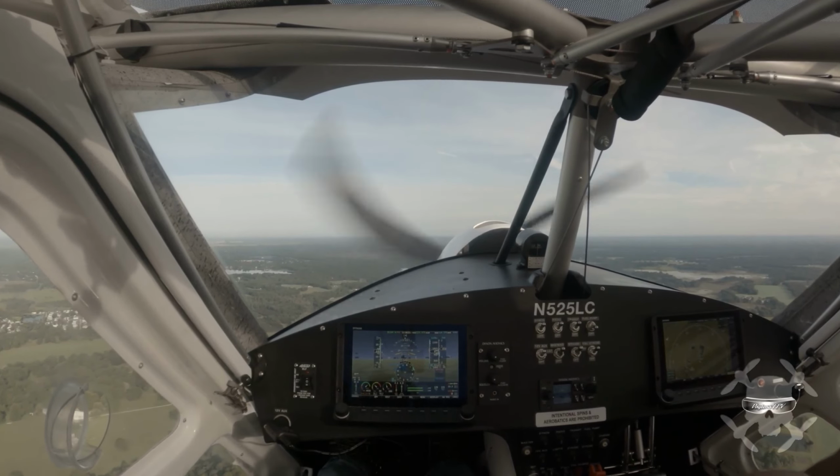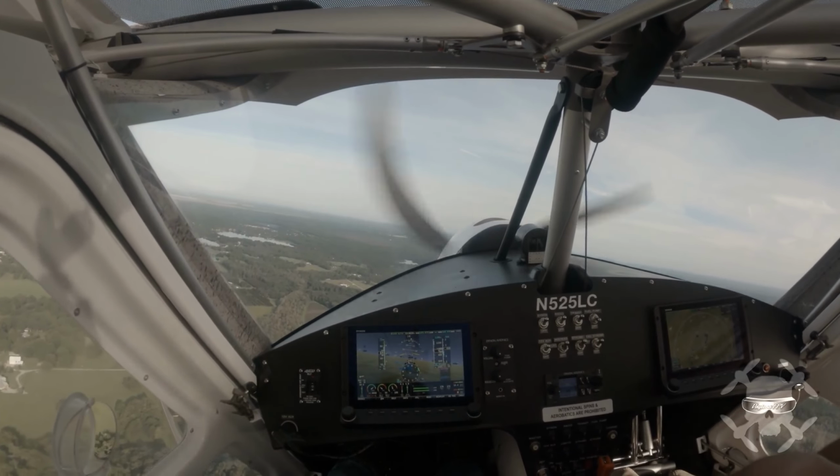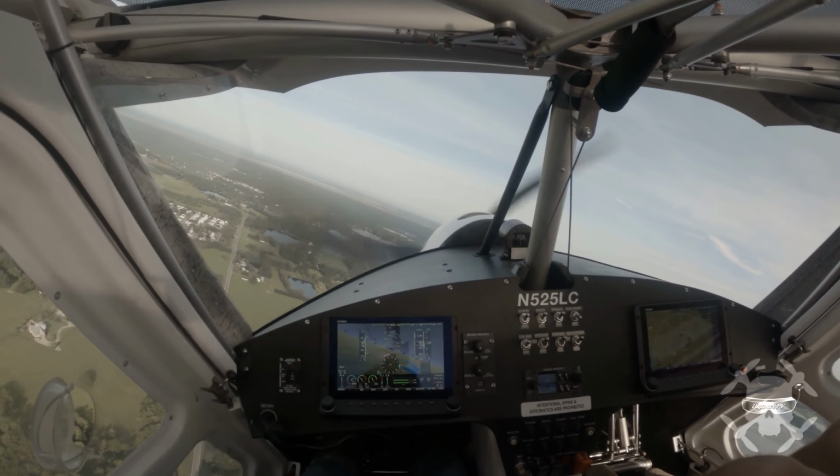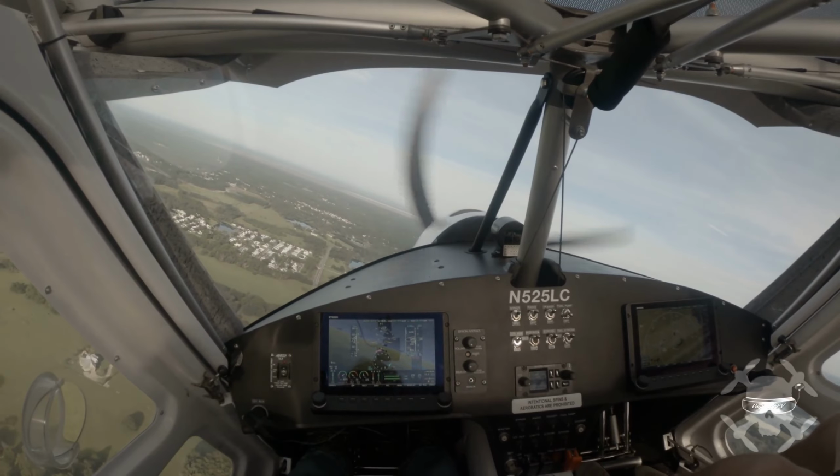Let's make this one a full stop. Land traffic, 525 Lima Charlie, turning left downwind, runway 5 for a full stop.